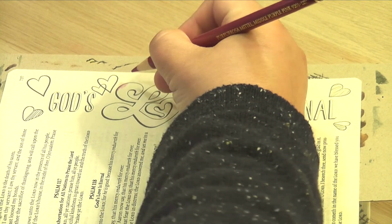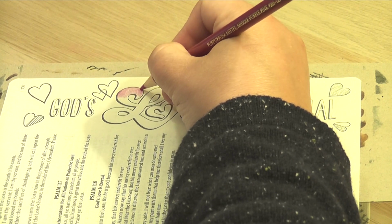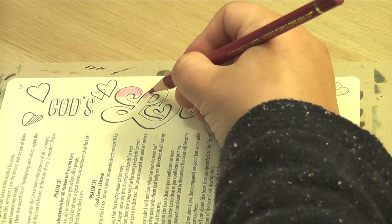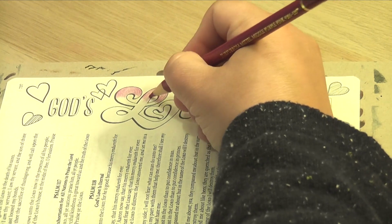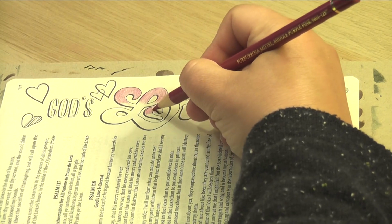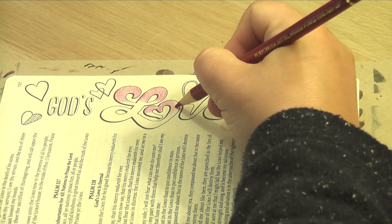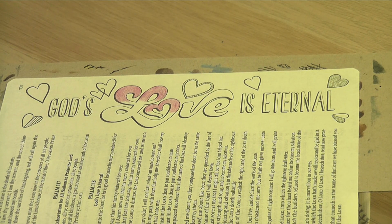Now, don't forget to sharpen your pencils when you start coloring. You'll have a lot better control over where the pencil goes as you color. And again, I'm just choosing a light, a medium, and a dark shade. And I'm going to put the light shade at the top, the medium in the middle, and then the dark shade at the bottom of this word love. I'm choosing to color the word love first because to me, it's kind of the focal point of this page.